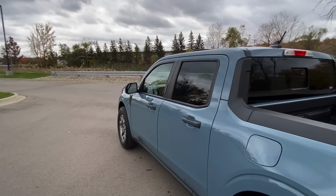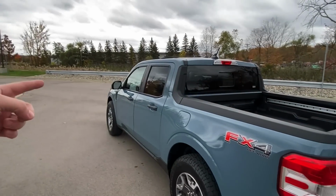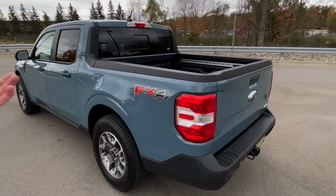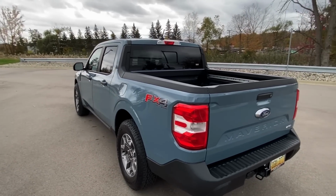It doesn't work half of the time. I don't know where the sensors are at in this thing. I don't know if they're in the mirror over there or if they're under there in the taillight. I don't see sensors anywhere for this, so it just doesn't work all that great.